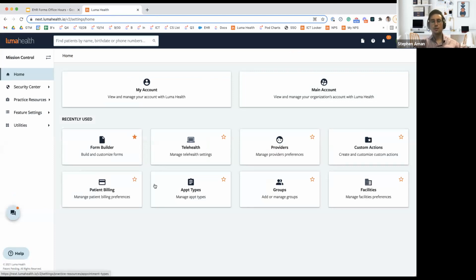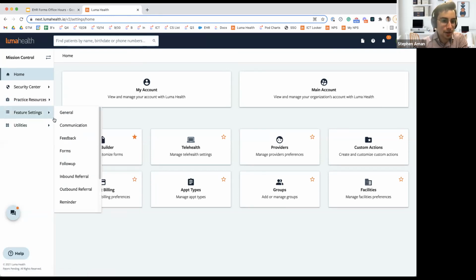So here you can see we're in mission control. And so I'm going to take you through the full flow here. We're going to pretend we've never set this up before. I'm a mobile patient intake user, and I hear about this EHR Forms thing. What do I do? Well, the first thing you do is you come over here to Forms.